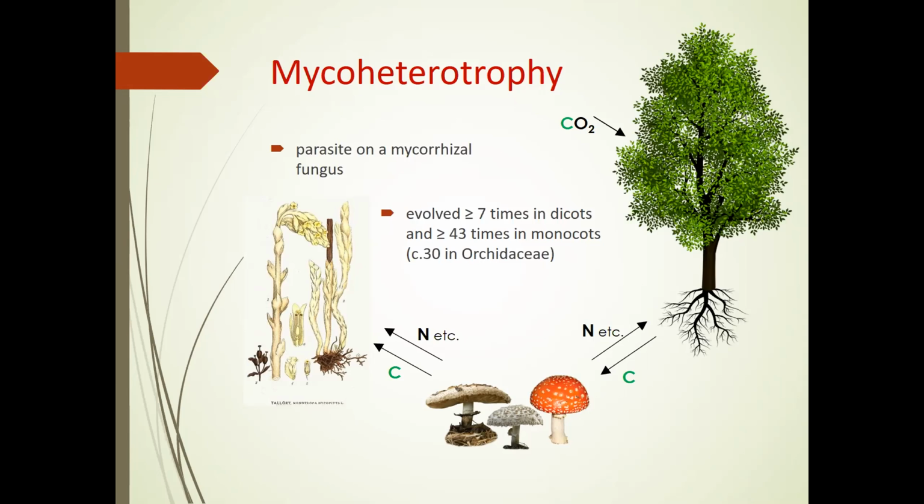In turn, the Hypophytis monotropa derives its carbon from the mycorrhiza, and nitrogen and minerals from the mycorrhiza. So the Hypophytis is actually parasitic on the mycorrhiza. So it's not a saprophyte, it is in fact a parasite, but a rather strange one.